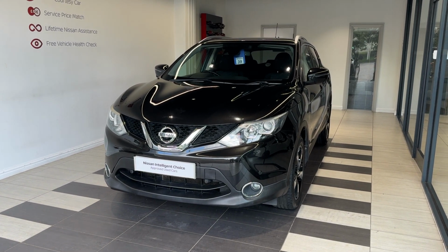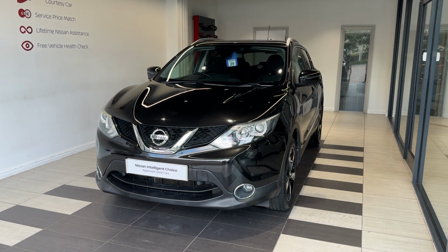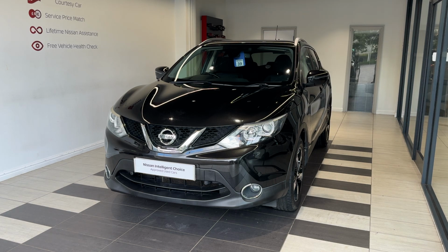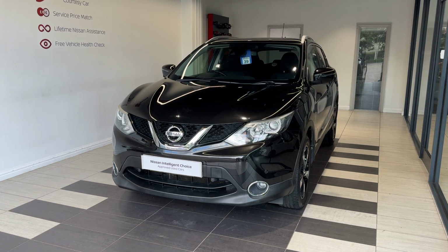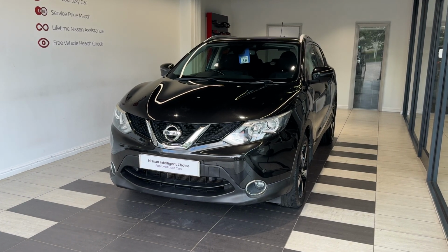Here we have a 2016 Nissan Qashqai 1.2 DIG-T N-Connecta. It's a petrol manual. This vehicle is a Nissan Intelligent Choice approved used car, which means you get a minimum of 12 months manufacturer approved warranty, 12 months RSC breakdown cover, multiple inspections by Nissan trained technicians and a full history check. We can also offer a full range of finance packages to meet your requirements.